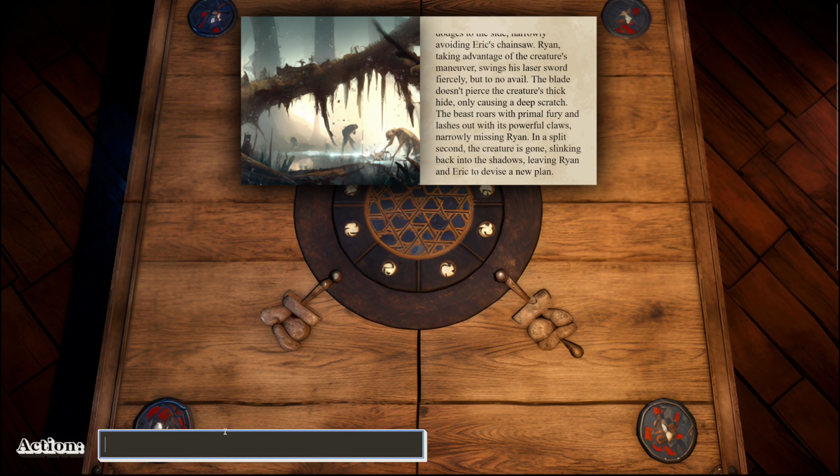Yeah, we can do that. I don't know, I'm just trying to think. What are we doing here? Maybe we need to insert a reason, for staying here, or for exploring, or whatever.